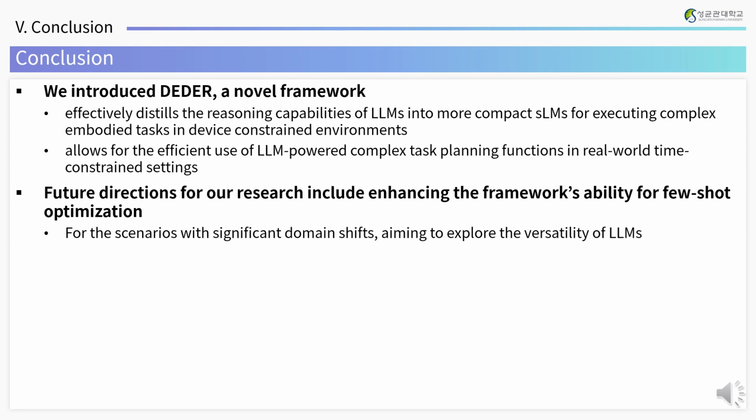Looking ahead, we plan to enhance the framework's ability for few-shot optimization, particularly in domain-shifted settings, to further explore and expand the versatility of LLMs.